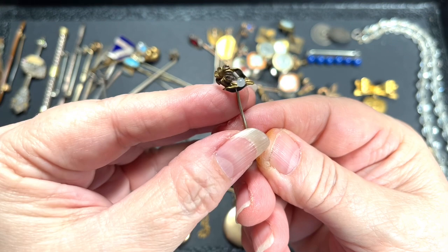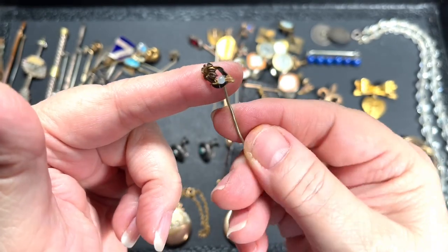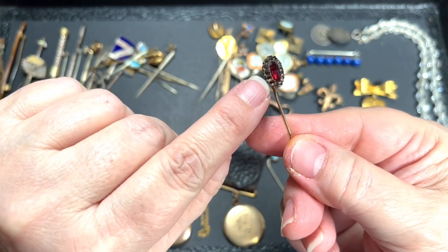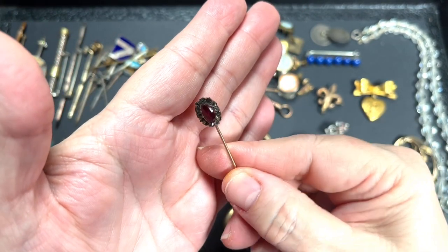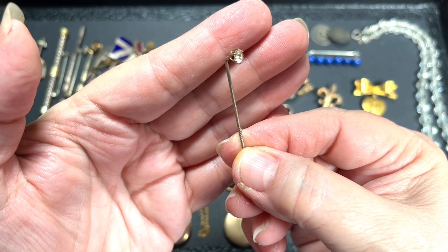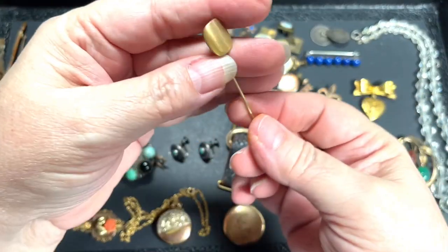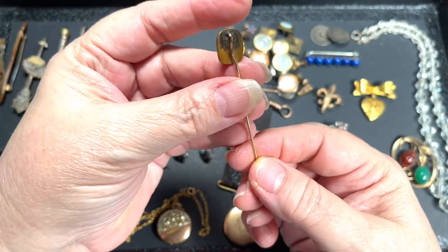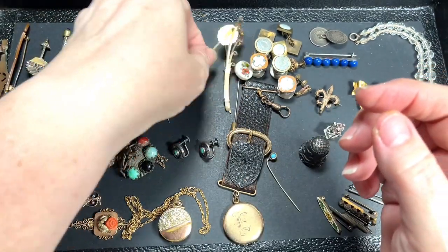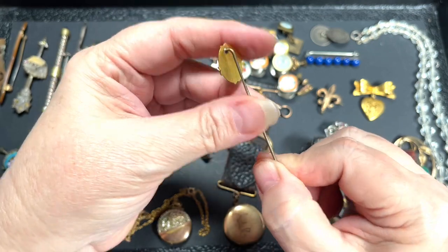Look at that. It's a flower with a little drop. That is just so amazing. This one has a couple missing rhinestones here, but that red is just beautiful. The tinier ones, you know, they're super old. This one is waiting to be monogrammed with somebody's initials. This one still, no monogram yet.